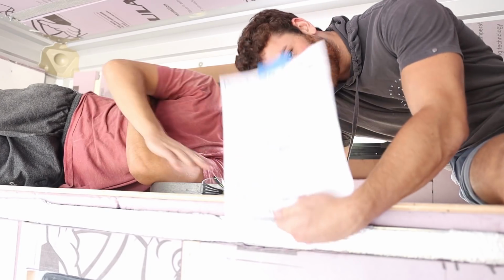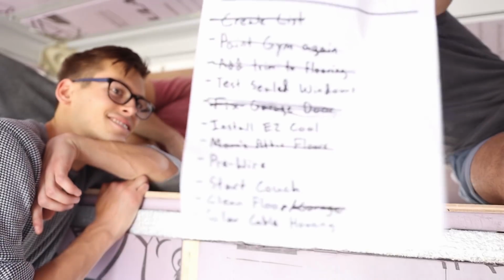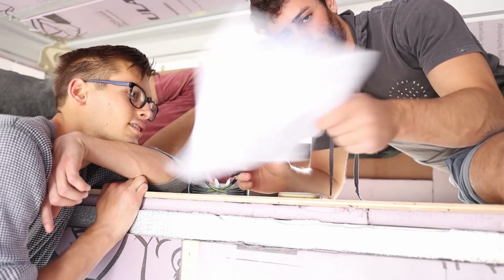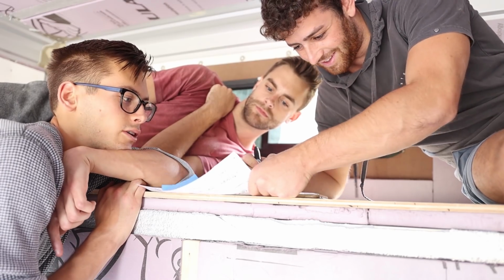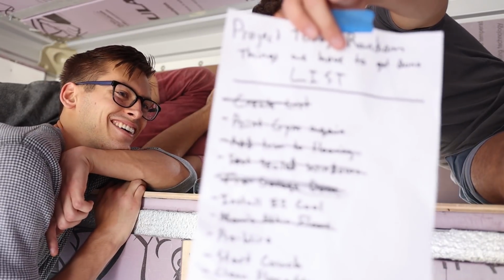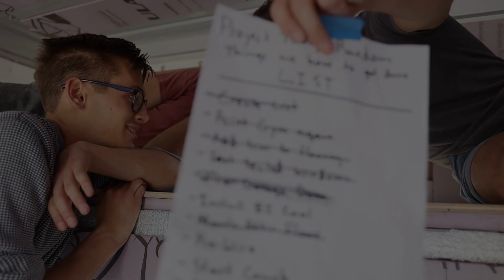Okay, time to cross off another item on the list. Mom's attic floors. Done. Woo! Feels good. We are making solid progress. We only have a few more. Actually, you know what? Let's cross this off right now too. Yeah, so we're crossing off test sealed windows. We did test them, and they're not sealed. But we did do what we said we were gonna do. So we'll need to fix that, but technically it's not on the list, so we'll do it later.